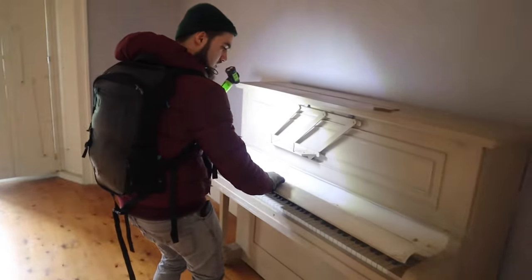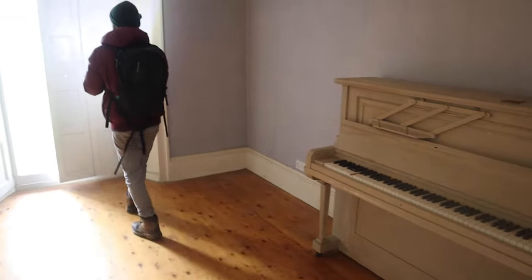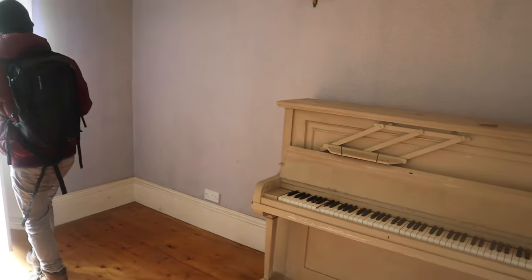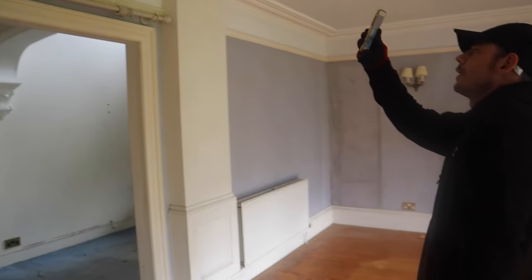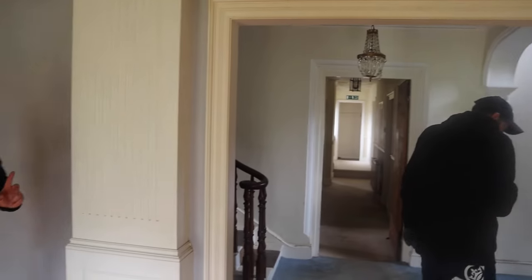Can you play piano? It's painted now. I used to. So somebody's posted it. This place is mad. Oh, there's no emergency... Yeah, there's still power on. No, that's emergency lights, but look at that!